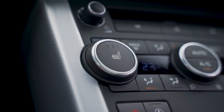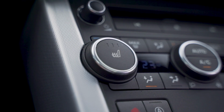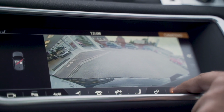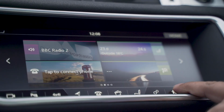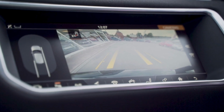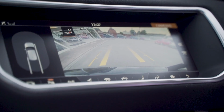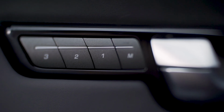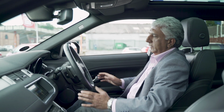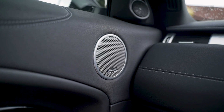All the features include satellite navigation, all touch screen, straight off here. Satellite navigation, Bluetooth connection, media, all very easy to control, all touch screen on there. Reverse camera on there. Electric seats with memory on both sides there. What a great car to drive.